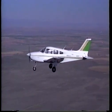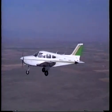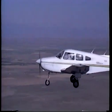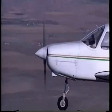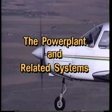In this section, we'll take a look at the parts of the airplane that provide the thrust necessary to sustain flight. In addition, while gaining a basic understanding of how the power plant operates, you'll learn how you, as a pilot, can monitor and control the engine and propeller.